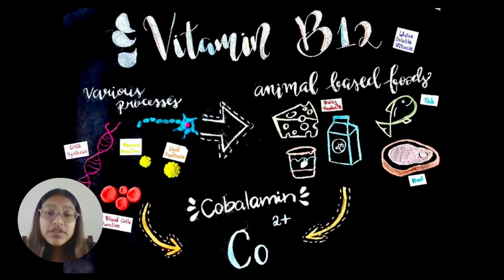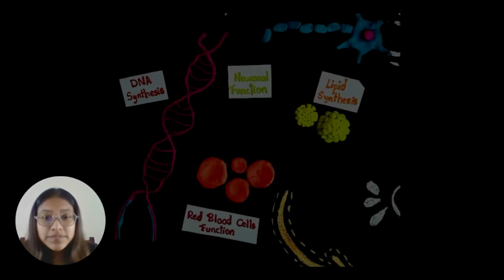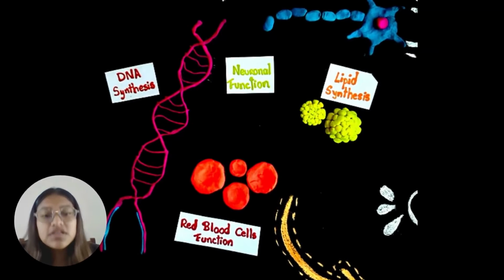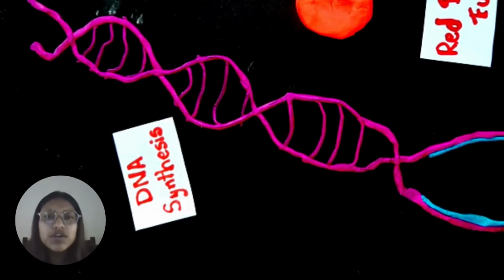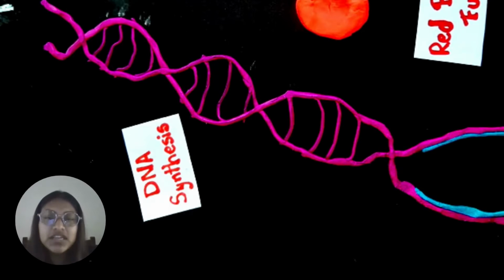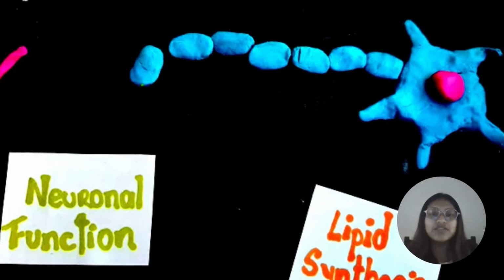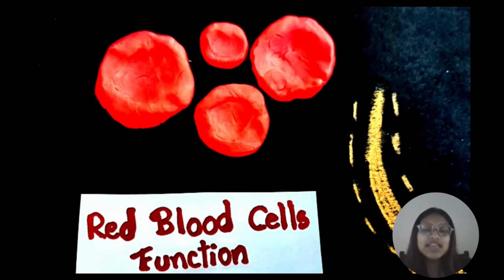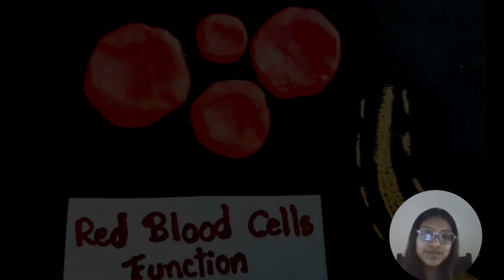Vitamin B12 is a water-soluble vitamin, also known as cobalamin. It plays an important role in cellular and metabolic processes, such as DNA synthesis, that is, it contributes to the formation of deoxyribonucleic acid, the genetic material present in all cells. It is also involved in lipid synthesis, neuronal function, and red blood cell functions, that is, it helps maintain the health of blood and neurons.